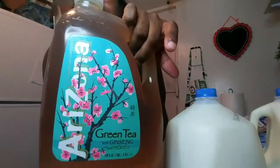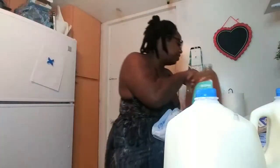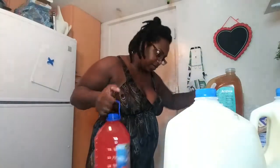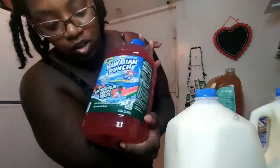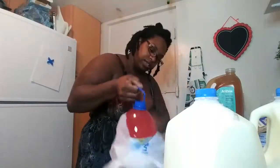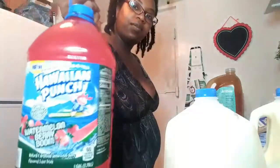Okay, we also picked up some Arizona green tea. Just one of these. They only had one, you guys. I was trying to get two, but they only had one in stock. We picked up, I believe, two of this, the Hawaiian Punch Watermelon Berry Boom. This is so yummy. Kids really like it. There's the second one.